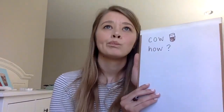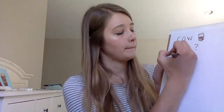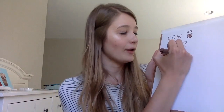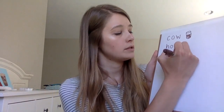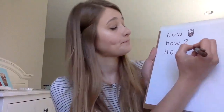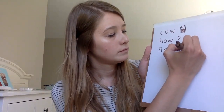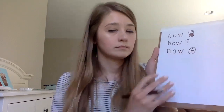Our next word is the word now. What letter do we need to change to make the word how into the word now? What makes the sound? Ow, and we have our ow at the end of a word, so it's going to be O, W, ow, now. I would like to go get ice cream now. Can you think of a sentence that uses the word now? Here's my little clock.